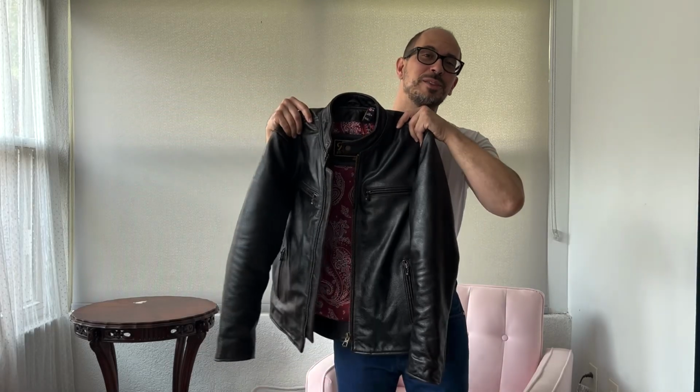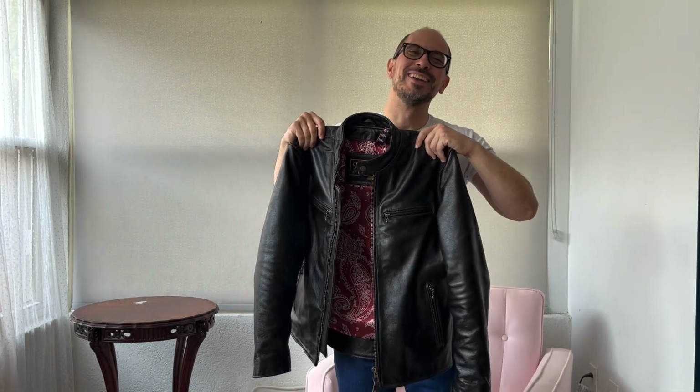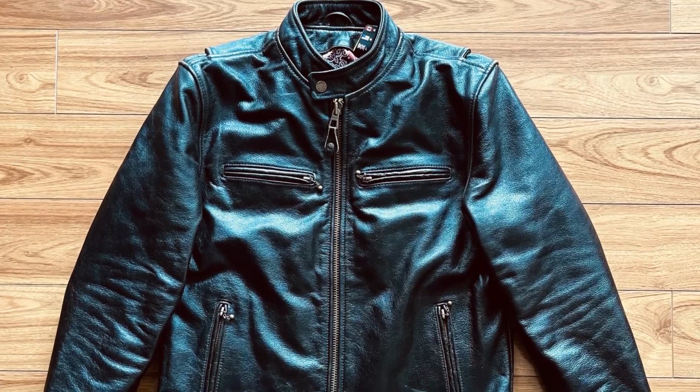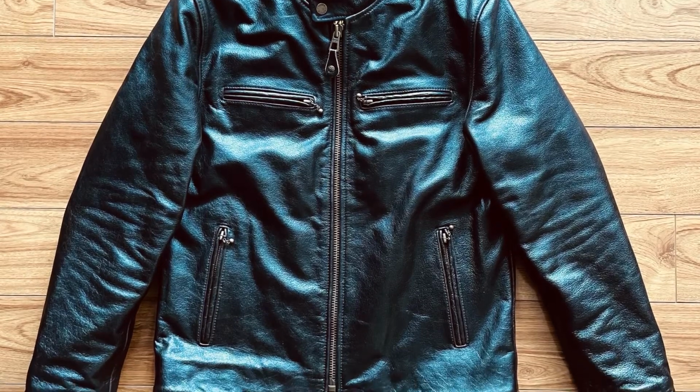Today, I'm going to be talking about this Master Supply Co. Daytona 224 jacket. I will be going into the nitty-gritty on this jacket, but first I want to talk a little bit about the brand and why I am reviewing this particular jacket.